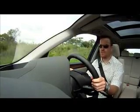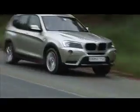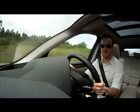But otherwise, this is an SUV filled with driving enjoyment. That driving enjoyment starts with a thick-rimmed steering wheel in your hands, and then when you do find a decent set of corners, the permanent all-wheel drive uses clever electronics to cancel out any oversteer or understeer, and what you get is pure traction and real drivability.